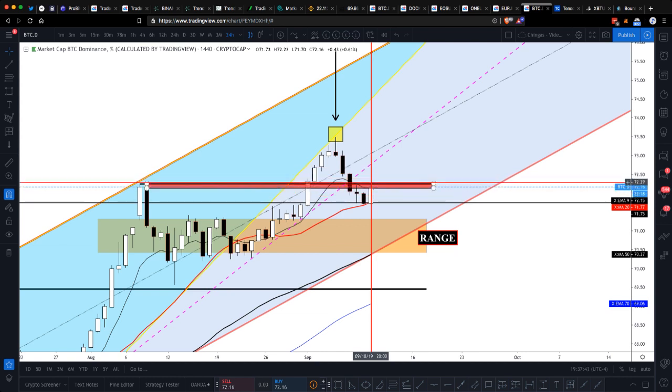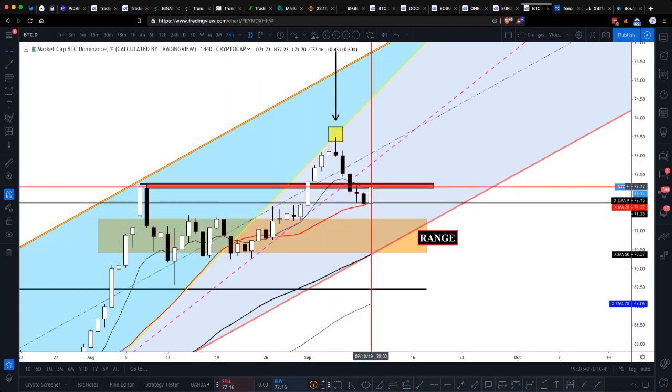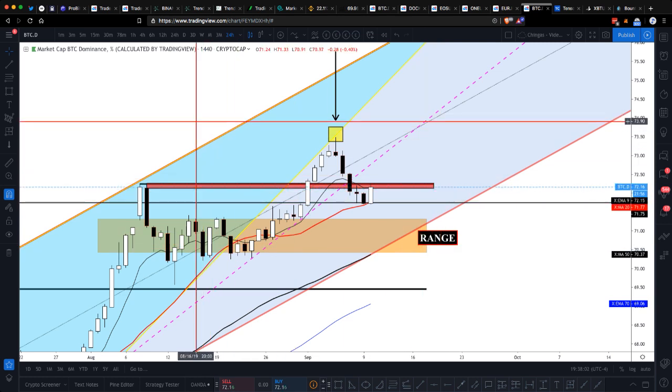We break through this, then that changes a lot of things. All right, but currently right now, the thought is that this will maintain resistance. We'll be able to hold this back, and that'll push dominance down and back into range. And that would, like I said, I keep talking about dominance, but it's good for the alts.